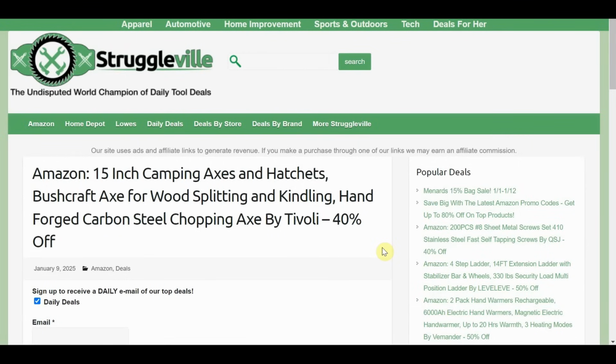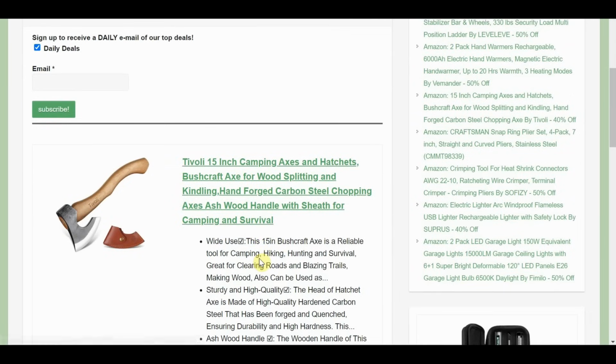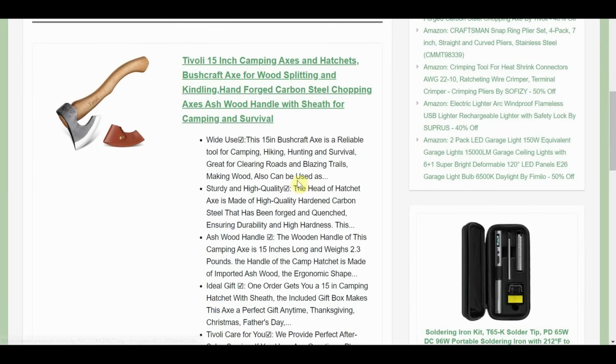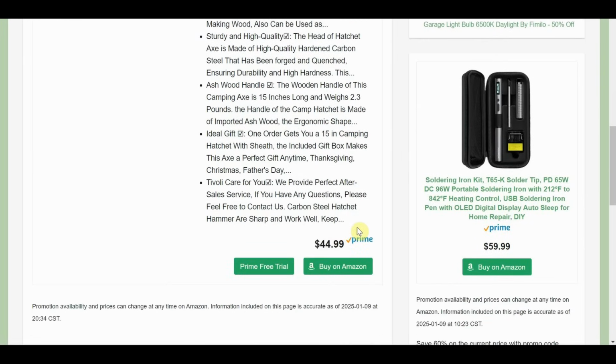15-inch camping axe and hatchets. Bushcraft Axe for wood splitting, kindling, hand forged carbon steel chopping axe by Tivoli, and it's 40% off. There's actually two different variations. I believe this was the smaller one, and then there was more of a long handle guy. You got the little sheath guy to protect it there, so you don't unintentionally give something a whack.